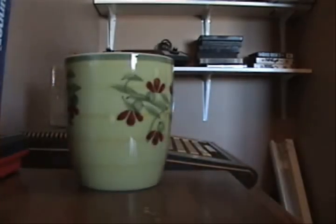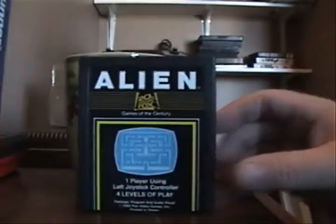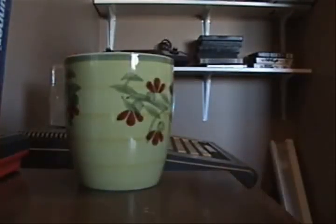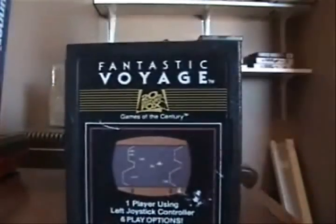I got a couple Atari games here from someone on Atari Age. These were $2 each plus shipping, so like another $4. So a couple of 20th Century Fox games that are both really good that I really enjoy actually. There's Alien. Had it before, but it's a pretty good Pac-Man type of game. There's that, and this is kind of a River Raid clone. Fantastic Voyage.